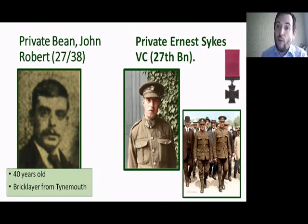However, not everyone who joined the Tyneside Irish were from Tyneside. A good example of that is this chap on the right-hand side, Private Ernest Sykes, who was also in the 27th Battalion, although he would never have known Private John Bean. He was not from this area. He's from Mossley in Yorkshire, and he was a railway worker.